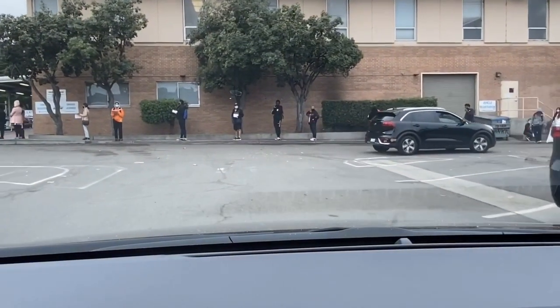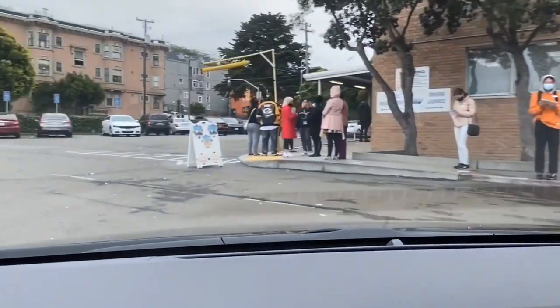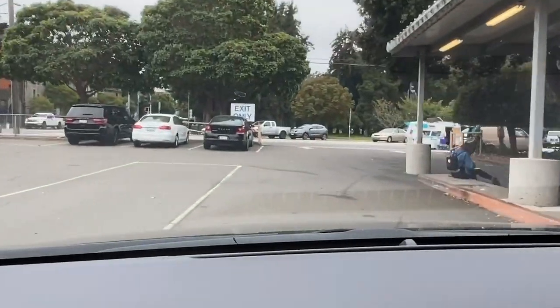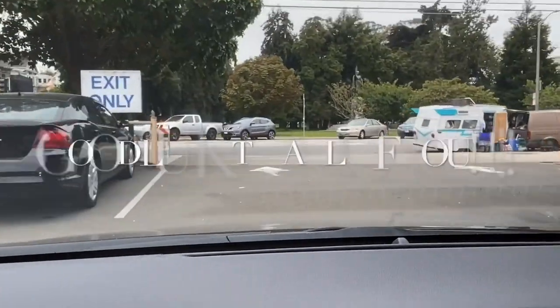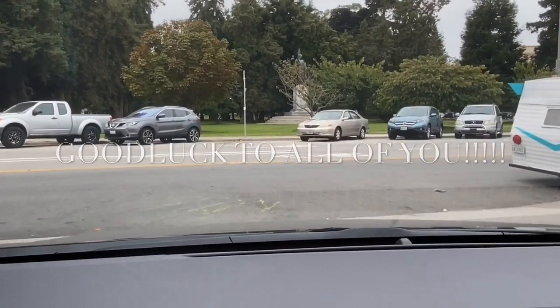But anyways, I'm going to exit now and go home. So that was it. That's the test. And then you're probably going to drive out of the same parking lot with your license.